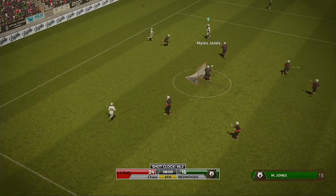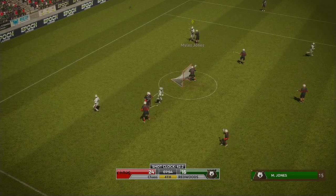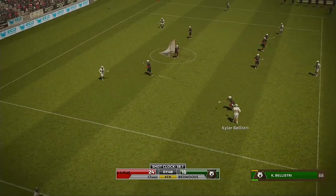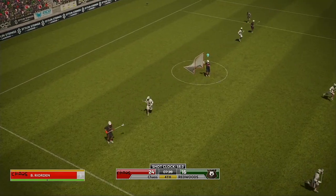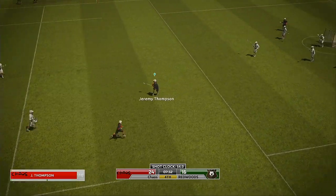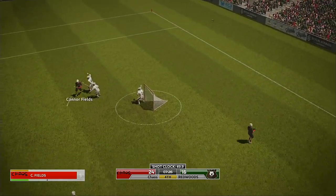Ball side left. Side left. Wall top right. Wall side right. Wall top right. Lets it rip. Save. Three wasn't having a bar of that one. Transition opportunity now. Three, playing goal today, doing fairly well so far.